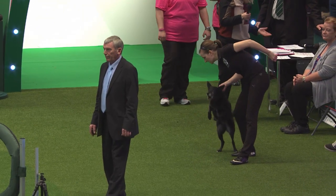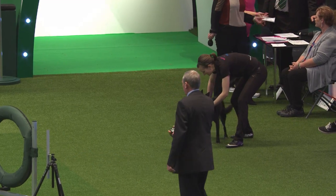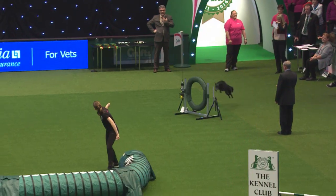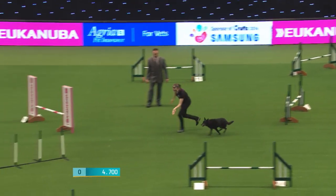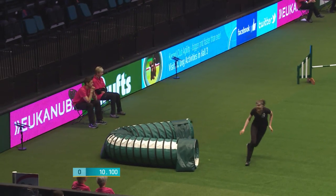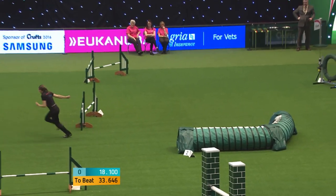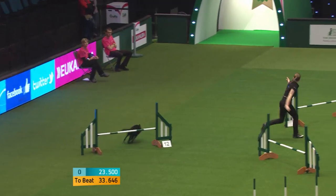Nicola Wildman. This is a 10-year-old Kelpie called Zoom. Good name. From Blackpool, Zoom's a rescue dog who was going to be drowned as a puppy. She's a lazy dog at home who loves lying in front of the fire and cuddling on the sofa, but she's been a winner at this. Yeah, this dog has, and you can see it's 10 and it's still having a fantastic time. It has lost just a fraction of speed, but then I think we'll allow it at 10 years of age. But Nicola's an extremely good handler, always gets the best out of the dog, and you can see this. Look, she's miles away from the dog, but she never takes her eyes off it.